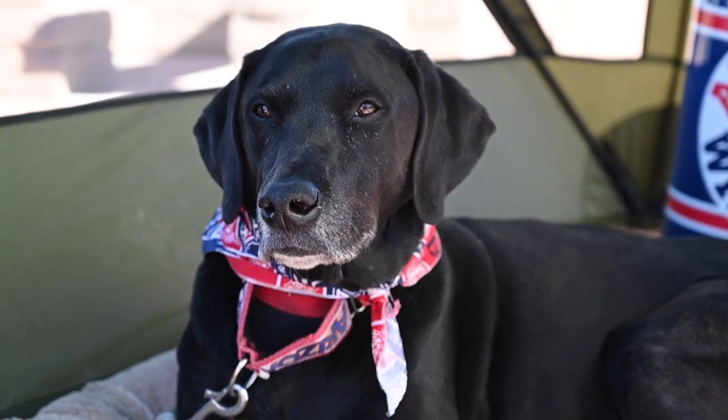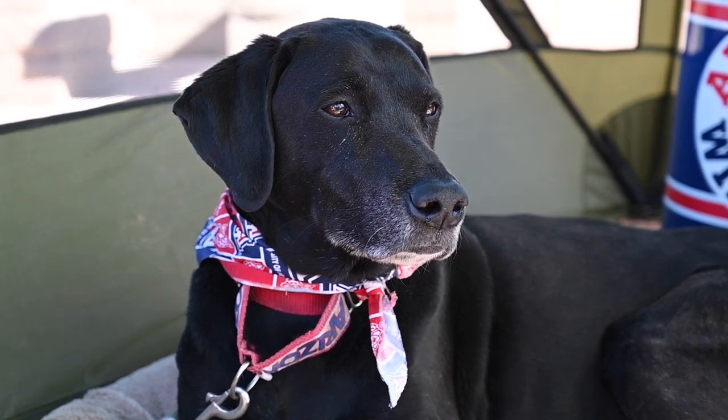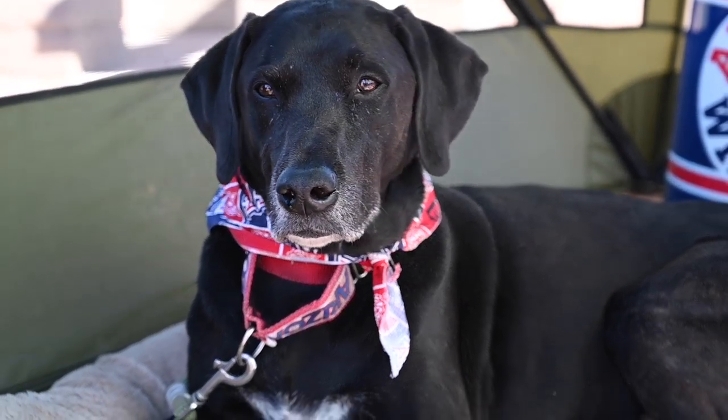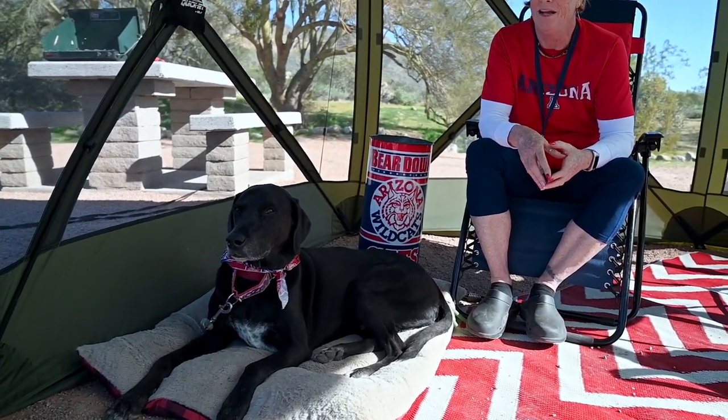Hi, I'm Dana. This is my dog, Flynn. We love to camp. One thing I make sure I take with me when we camp for my dog, Flynn, is an outdoor bed so he has a comfy, cozy place to sleep on. And I bring his sweater and his blanket for the camper so he is definitely keeping warm and not hogging the covers from me.